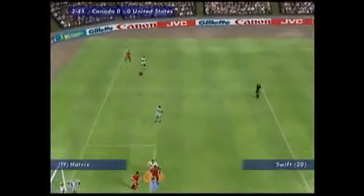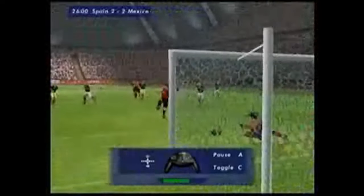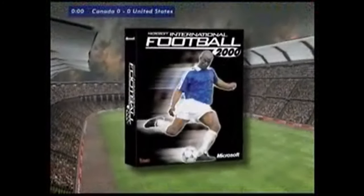Where else will you find real-time lighting, authentic field conditions, sophisticated action, and proper scoring? Strap on your boots and prepare to master the pitch with Microsoft International Football 2000.